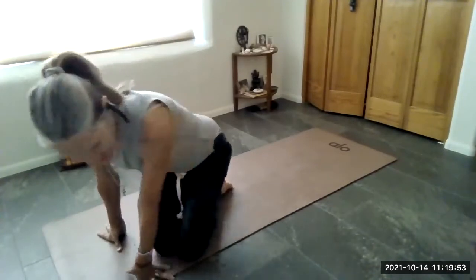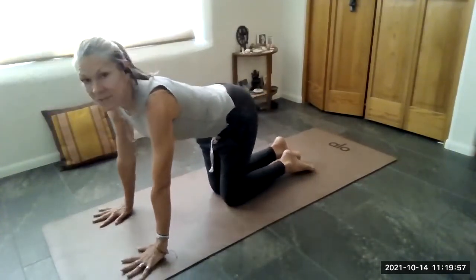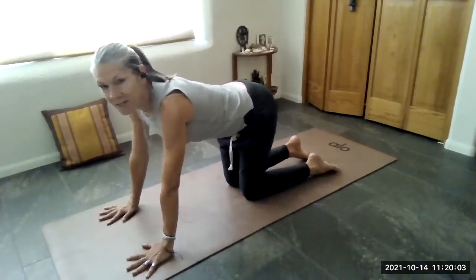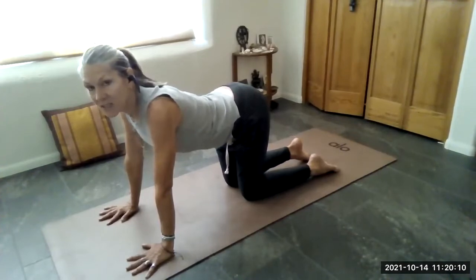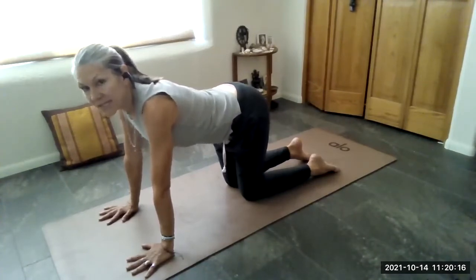Okay, so we'll work something called neutral spine. You'll set yourself up in hands and knees with the palms and fingers spread wide under your shoulders and knees under your hips. And then we're just going to let the belly kind of cave in towards the floor. So you feel that's kind of slack, right? And then kind of try to reverse out of that slack.